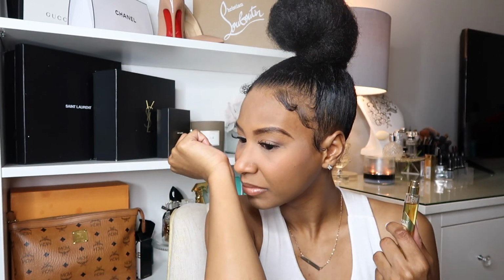It has like a weird aftersmell. Like after you smell it, it smells like something. I don't know if it's like medicine. It's something, you guys, and I can't put my finger on what it reminds me of. But I just don't like this. So I'm probably going to wind up giving this to my mother, because this was not a good buy for me.